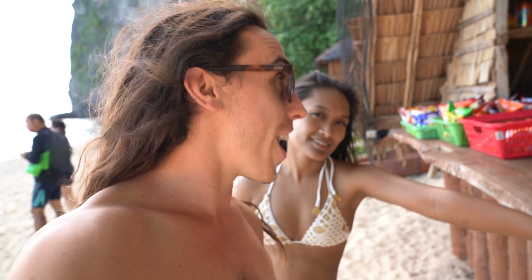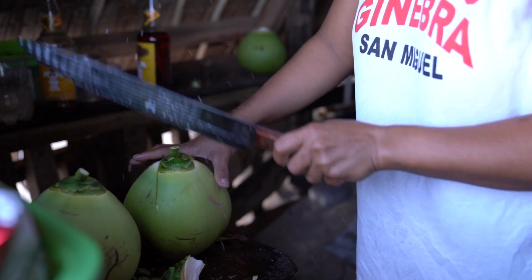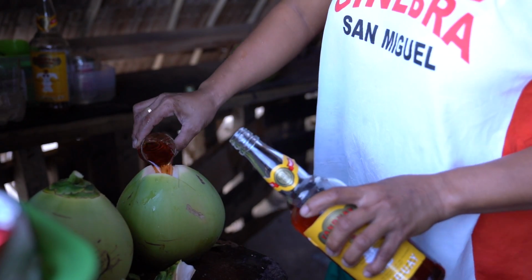So here in the Philippines, they call coconuts buko, and right now we're getting buko rum. This lady's chopping up some fresh coconuts and filling it with some rum for us. Yeah!